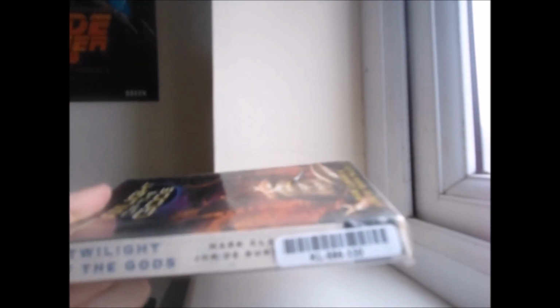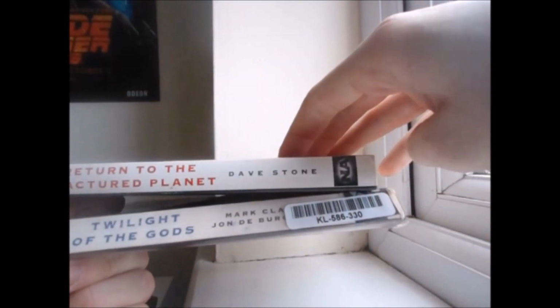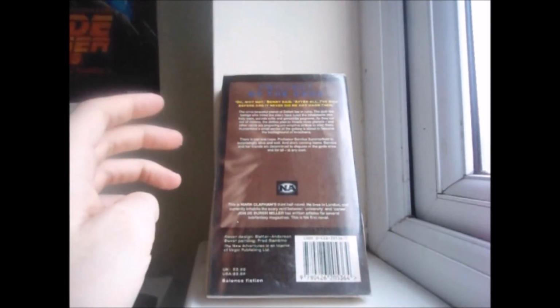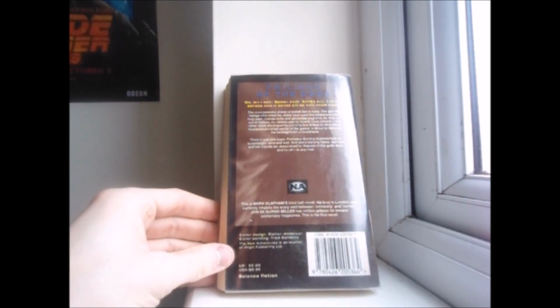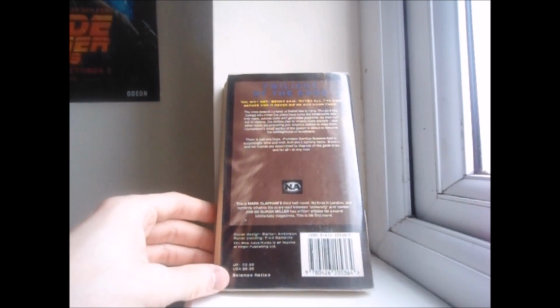For the spine we have Twilight of the Gods, Mark Clapham, John D. Berg Miller, various library guff there, and under that is an NA logo. Then for the back we have the synopsis, a bit about the authors, cover designs by Slater Anderson, cover paintings by Freddie Gambino, UK £5.99, US $6.95, science fiction, and a barcode.